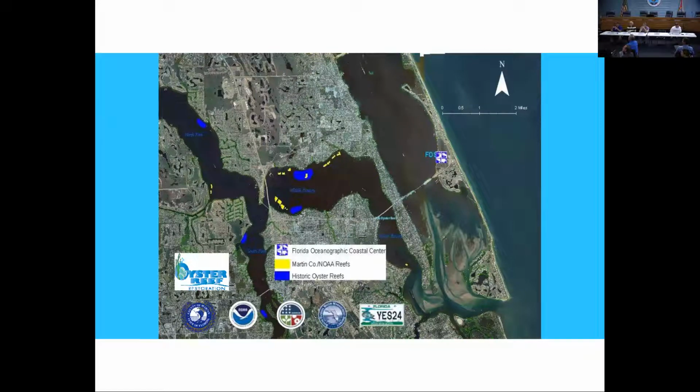This is some of the restoration efforts and work, but it shows the estuary and where oyster reefs are in the middle estuary. In the outer estuary, those sandbars, you can see about 400 acres of seagrass area, which is now mostly bare sand bottom. Next slide, please.